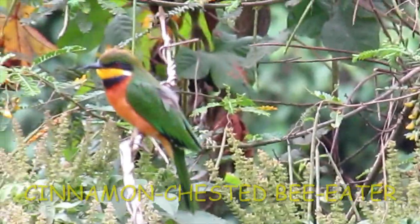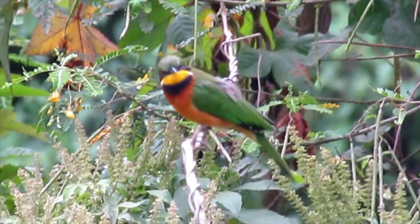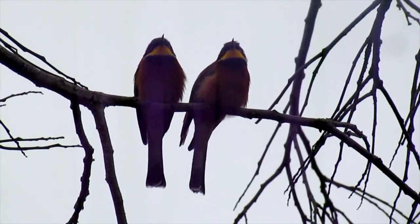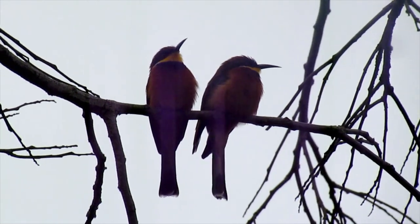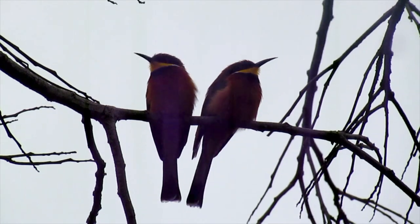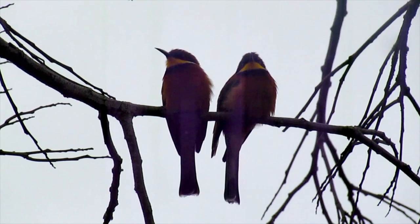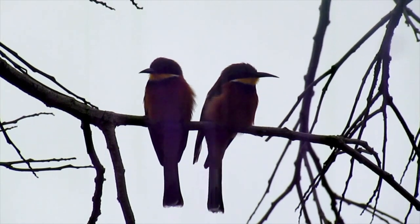Cinnamon-chested bee-eater. Oh, magnificent bird. This bird is common in forest edges and in woodlands. Its main diet is insects, and sometimes spiders.